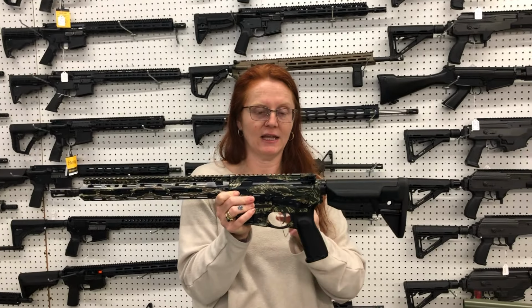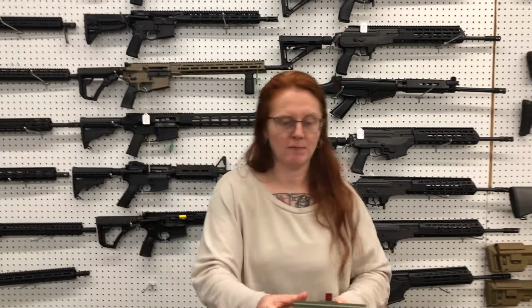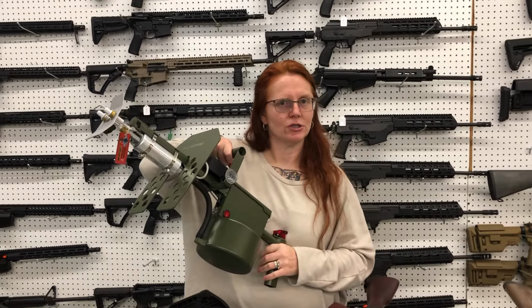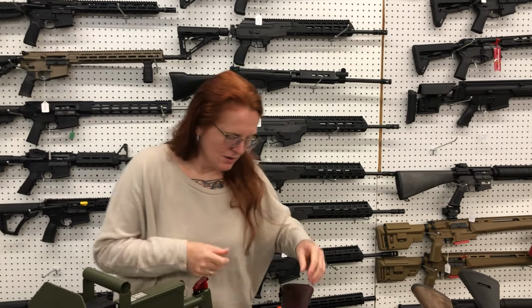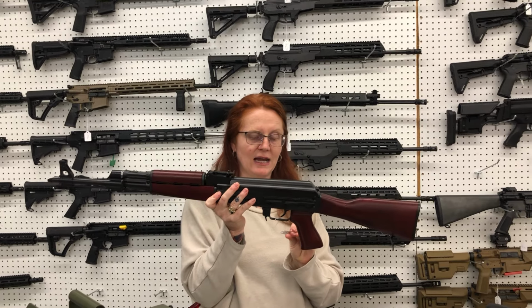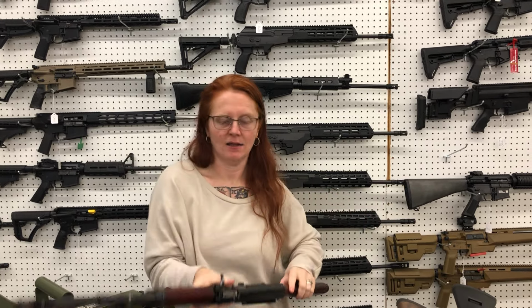BCM4 5.56 in the camo. I do not know the camo pattern. I'm apologizing now. But she is 1705. We did get another shipment of the flamethrowers, and they're 535? 90% sure. Pretty sure they're 535. Gustav. And this gorgeous redwood. She is a M90 PS and 556. And the beautiful redwood, she is 990.